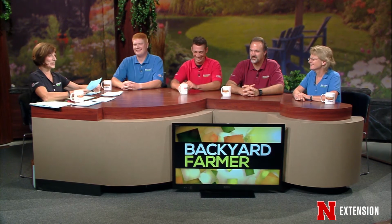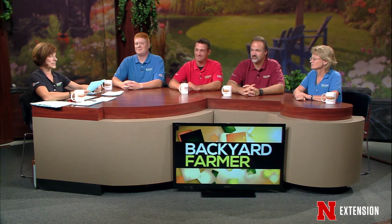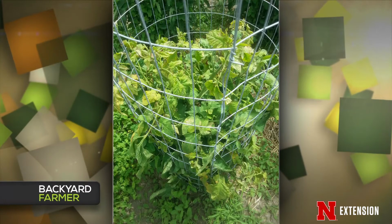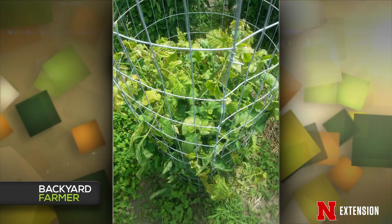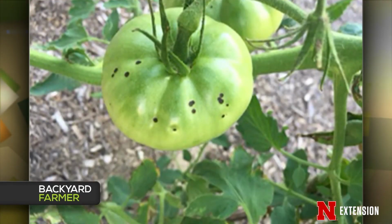All right, Lauren, tomato night for you as well. A viewer has tomatoes dying from the tops down. Top leaves turn yellow first, and then the stems. They're wondering, is it bacterial? And then the second one is this one that has these little black specks on it. So two different viewers, two different tomato issues.